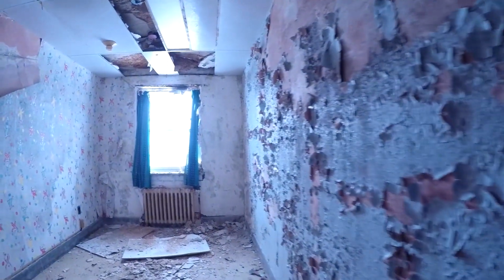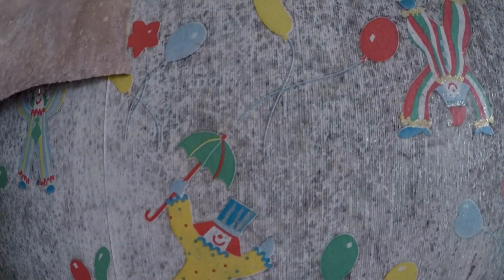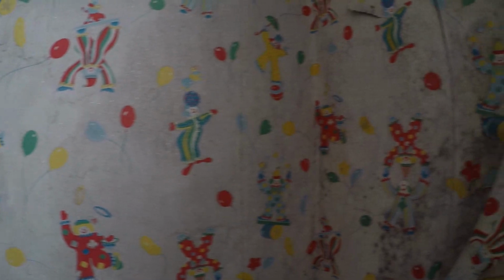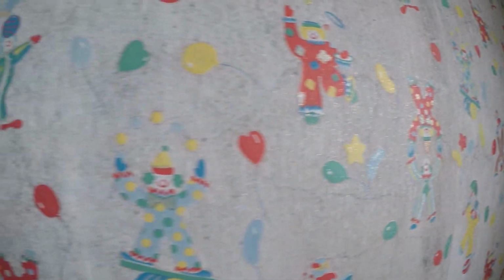Is in this room. Oh, look at this. There's clowns. That's creepy. That's what you want to find in an asylum, is clowns. Oh my god. Guys. Legit the creepiest wallpaper I have ever seen. Look at this. Imagine being locked up in an asylum and this is your wallpaper. You weren't crazy? You certainly are now.